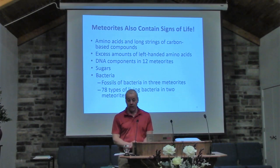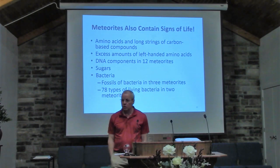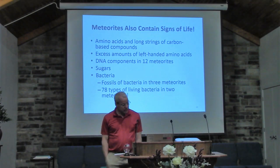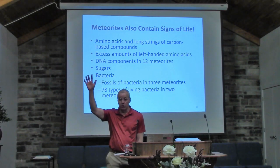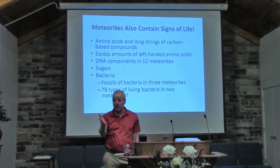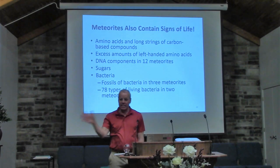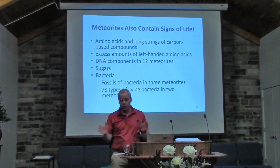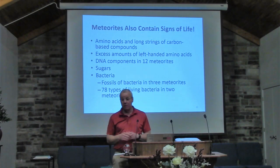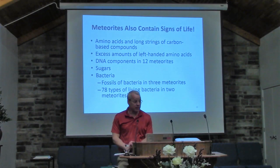Now, you look at those last 2 bullets, which one's the most surprising to you? Fossils on 3, or 78 types of living bacteria on 2 meteorites? Just show of hands. Who thinks the fossils? Who thinks the living bacteria? Okay, I would say the living bacteria too. However, evolutionists who look at this think, oh, those are all contaminated. All 12 of those that had DNA, they got contaminated. All those that found bacteria, they got contaminated. And I'd say, even the fossils? I don't know how you contaminate and put fossils of bacteria on it.